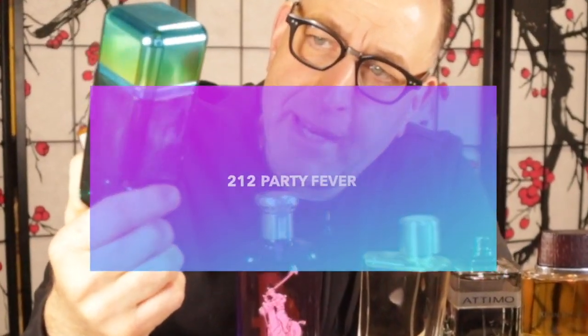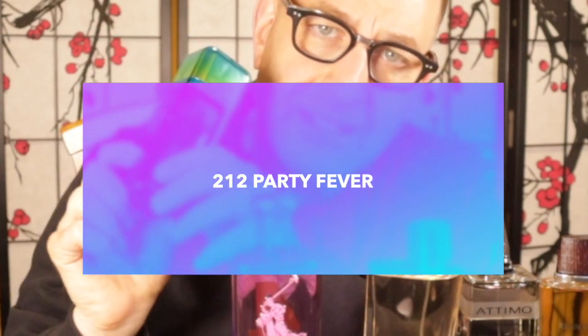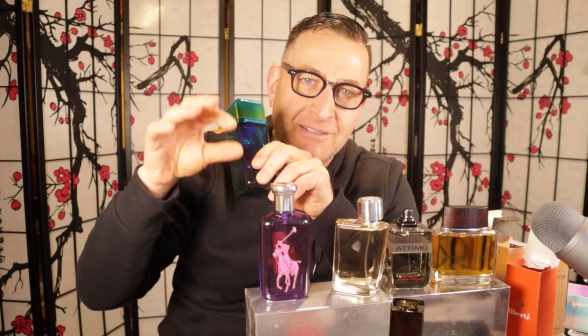Party Fever for Men. It came out in 2018. I love this. It's got ginger in it. It's got juniper berries. It's got freesia. It is more fresh, less sweet than most fragrances. Very aquatic. And it's got the taste and smell of a red, delicious, fresh cut apple, mixed with some, guess what, cannabis notes and resin.